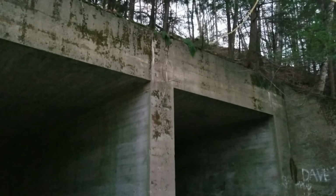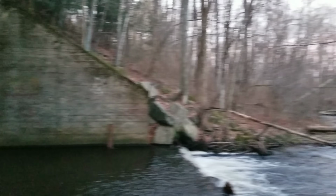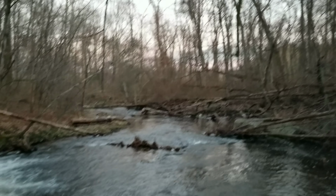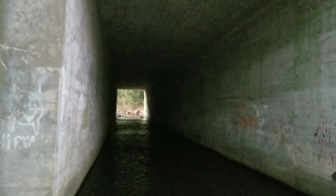So, I discovered this place in the summertime, and there was a huge beaver dam. I think that's their dam, all this debris. Along with this, I will post a video showing this place and what it looked like in the summertime.